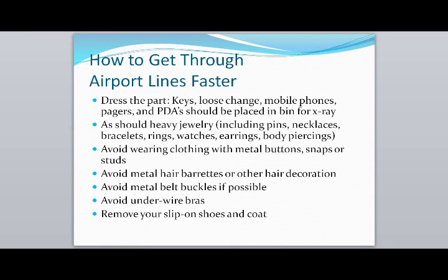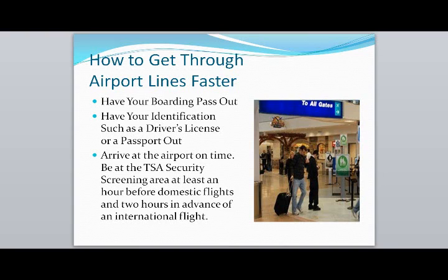And do not wrap gifts. A couple other things are to dress appropriately. Get your change out of your pocket, jewelry. Avoid wearing clothing with heavy buttons and so on. Have your identification out with your boarding pass.